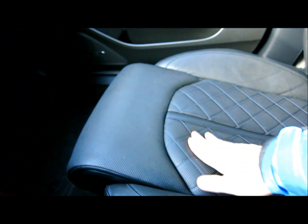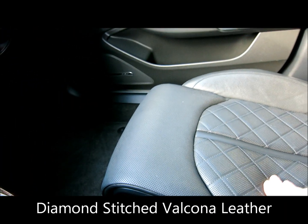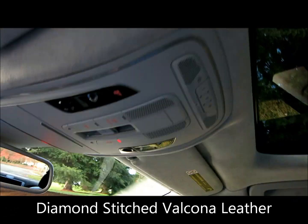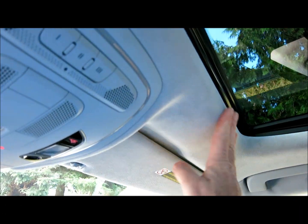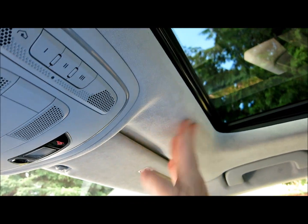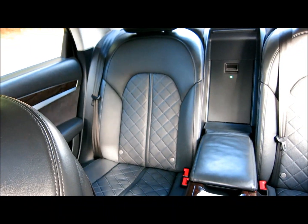The seats are very soft, super nice leather. It's perforated, and like I said, it has air conditioning seats. The headliner is Alcantara too. That's a $1,500 option, and it's like a synthetic suede. This does have the sunroof. Some of these don't come with sunroofs. And then if you look in the back, just a beautiful car.